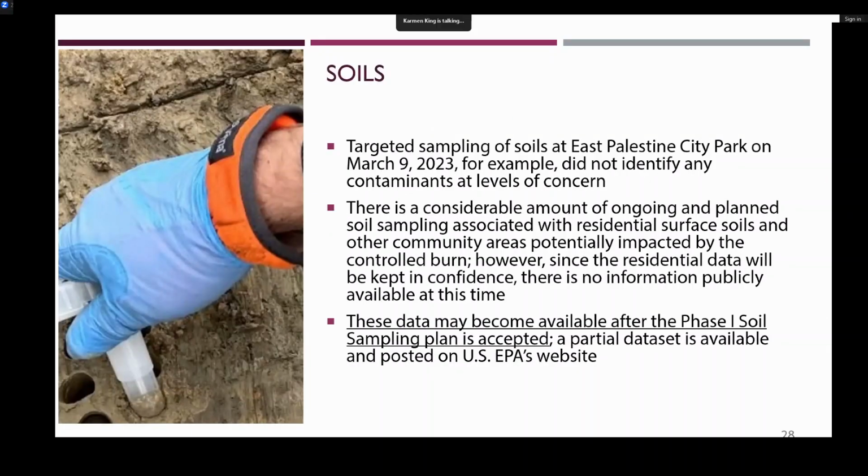There were some targeted soil sampling efforts, such as the city park soil sampling I described for you for the Easter egg hunt, where EPA went out and captured soil samples in the city park to determine if any of the controlled burn soot or ash was a possible concern. So we got that information, did the analysis, and found out the city park soils were just fine.